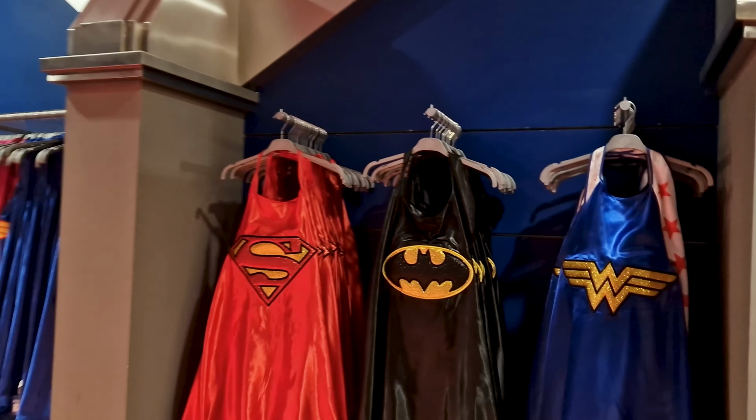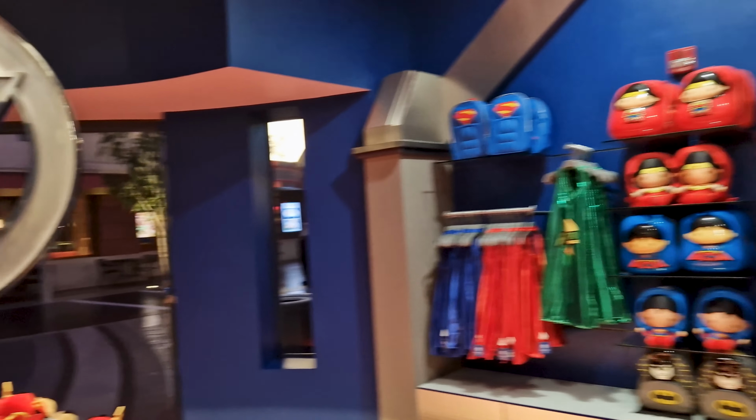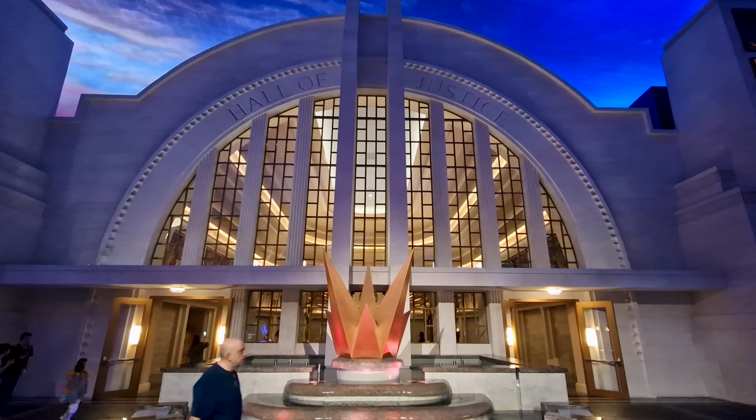Buy a cape. Go on, buy a cape. The one thing I just really can't get over here in Warner Brothers is the ceiling. Look how amazing that is. So cool here.